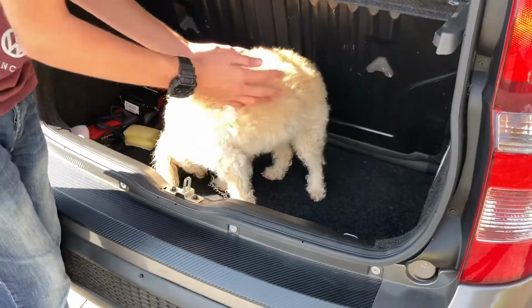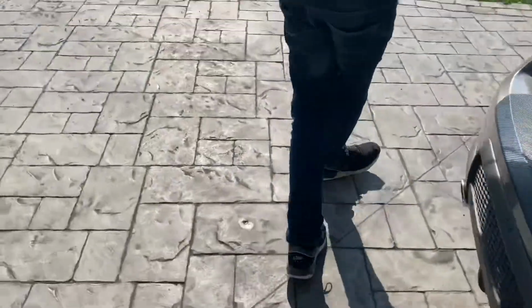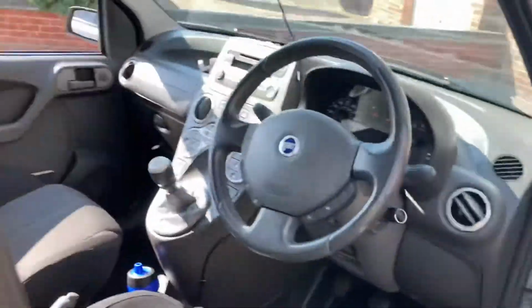Where she tends to go though is on the back seat. So should we put her on the back seat? Come on. Come on, Daisy. Let's lift you out. High pitched voice because otherwise she will be unhappy. Otherwise she can't hear you. I'm gonna go round. Go in the back of the car. Right. Blacked out windows look actually quite nice on here.